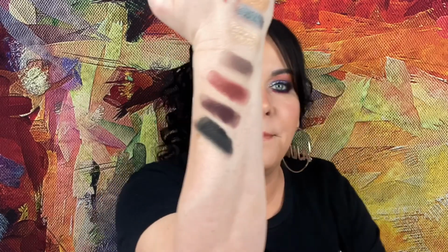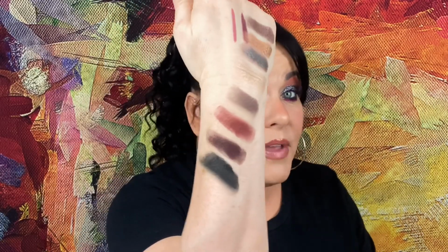All right, Tarte has a really good formula, so let's just swatch. I'm only going to pick a few of the mattes, and they feel buttery. Wow. So here are 4 mattes. Let's see. Oh yeah. Wow, look at that black. They are very pigmented. Like, this is a really nice palette. I don't know how it blends, but they swatch amazing.